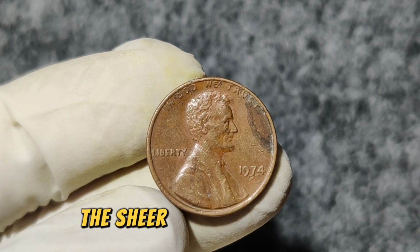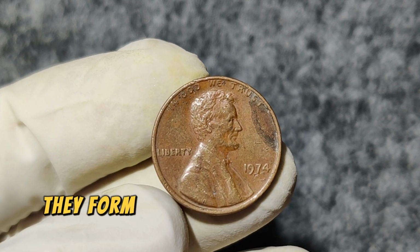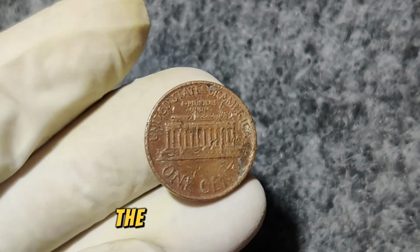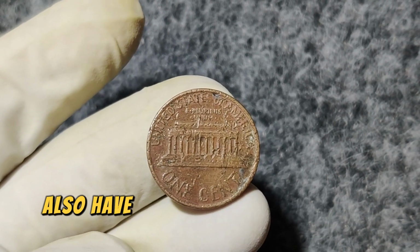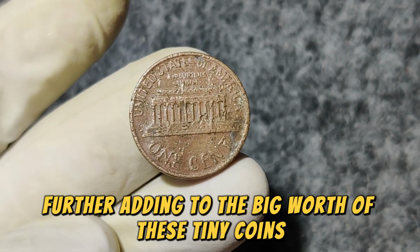In fact, the sheer number of pennies circulating around the world means that, collectively, they form a substantial portion of global coinage. Countries like Canada, the UK, and Australia also have their own versions of the 1-cent coin, further adding to the big worth of these tiny coins.